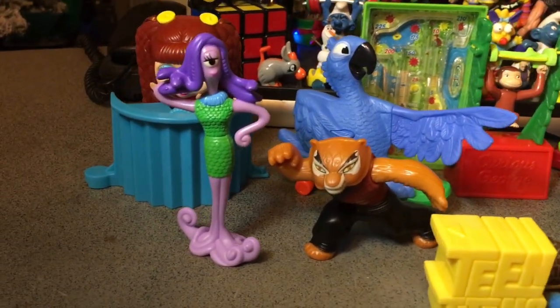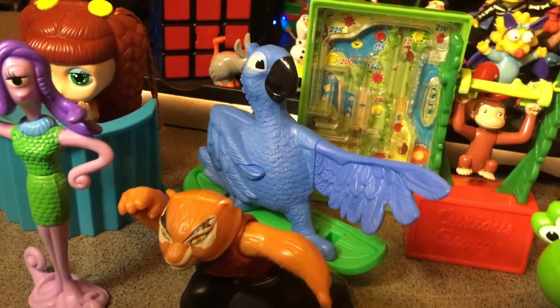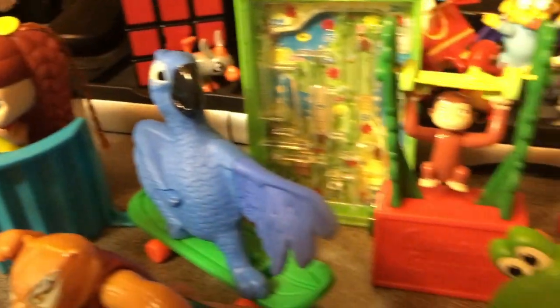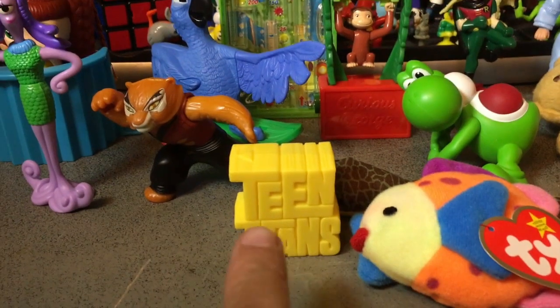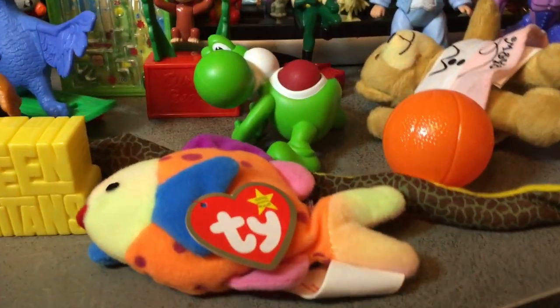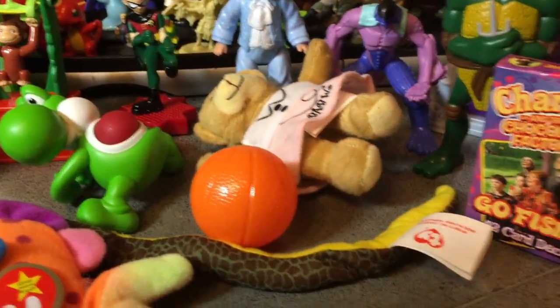So we have Cecilia here from Monsters, Inc. We've got Tigress from Kung Fu Panda. We've got Blue from Rio. We've got, I'm not sure what doll this is. I've got a couple of Curious George toys, which is really cool. I've got an awesome Teen Titans title that goes probably with the Robin back there. A couple of Thai Beanie Babies, an interesting Yoshi, a basketball.